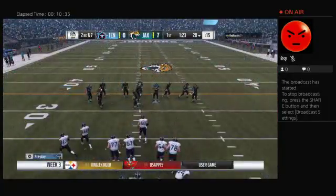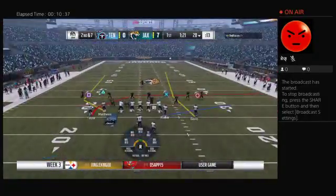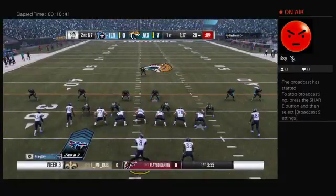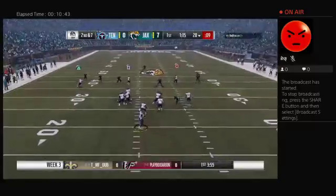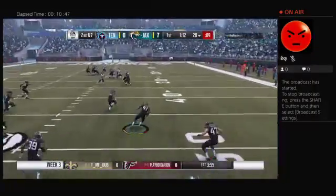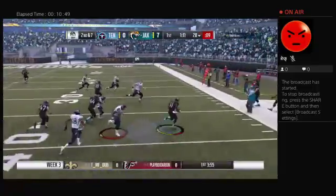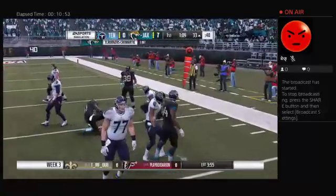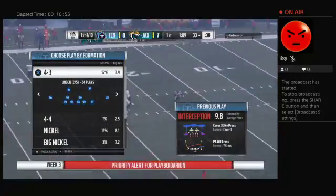That first down completion only netted him 3. 2nd and 7. On play action, Mariota looking to hit Matthews, but it's intercepted. Picked off by Dominique Rodgers-Cromartie. And he's able to get it back to the 33-yard line.